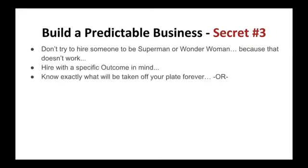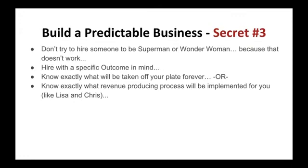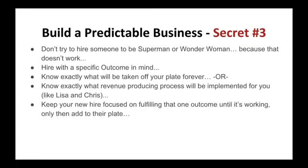What you want to do is hire with a specific outcome in mind. You want to know exactly what will be taken off your plate forever, so that you get compound interest of time back, or as you saw with Lisa and with Chris, you want to know exactly what revenue producing process will be implemented for you, right? And then you want to keep your new hire or hires focused on fulfilling that one outcome until it's working. Only then add to their plate, or maybe just keep them focused on what they're producing if it's profitable, and then simply move on to your next hire and keep scaling.